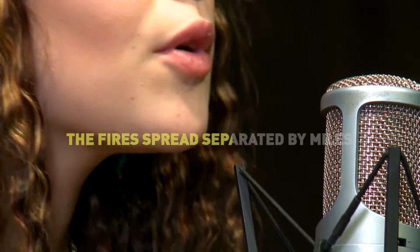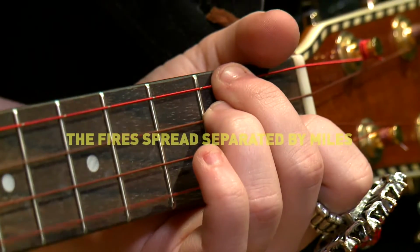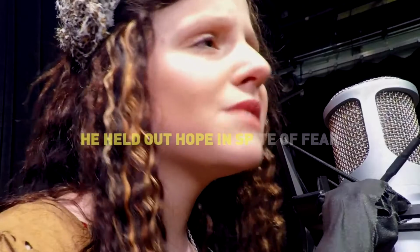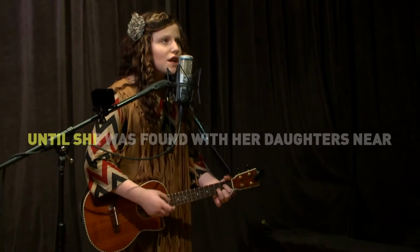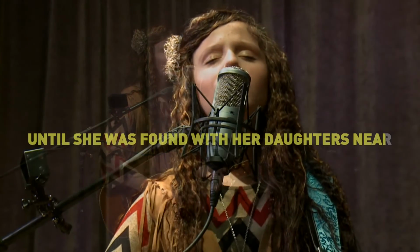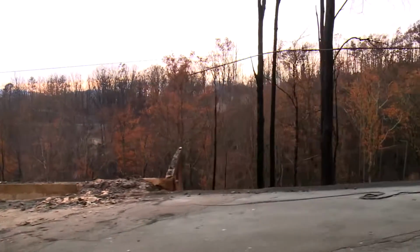Fire spread, separated by miles. He held out hope in spite of fear, till she was found with her daughters near.